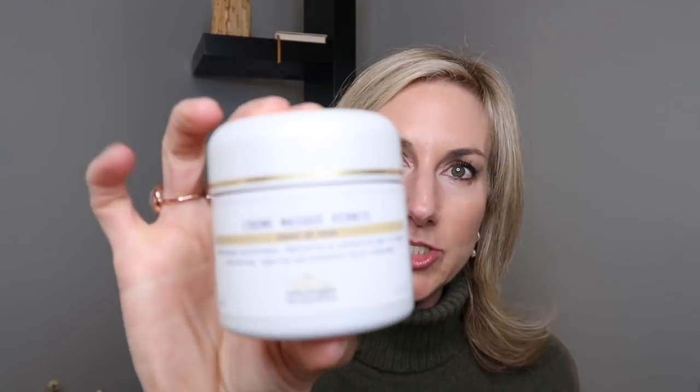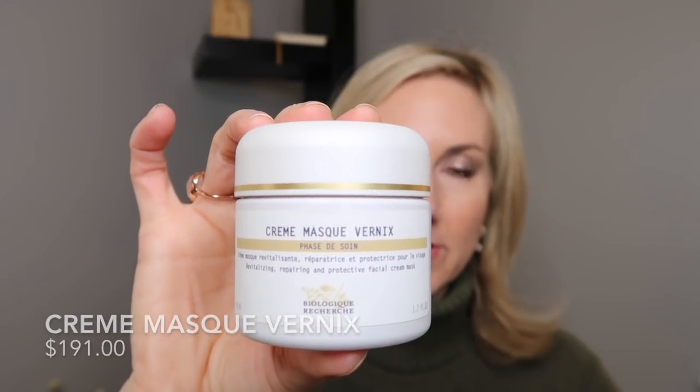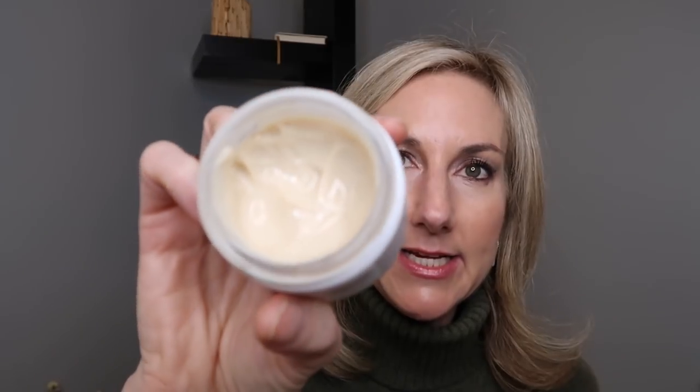So again, after I do my toning and my serums at night, then we're gonna get into my favorite cream ever. And you guys, I feel like this one is something that really helped with my rosacea. And this is the Creme Mask VERNIX. You guys, this stuff is amazing. So again, this is going to have a slightly yeasty smell to it. The consistency is just like pudding. Let me see if you can see. You guys, it's my favorite stuff ever.